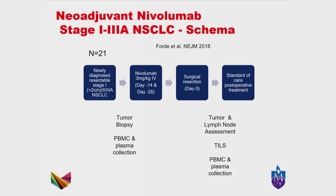So just to give an example of what's been happening so far, very little has actually been published with surgery and immunotherapy. The first paper, which has been mentioned before, was in the New England Journal of Medicine, where they gave the patient a couple of cycles of nivolumab and then did the resection, and they showed quite high rates of tumour response that we don't even see with standard neoadjuvant chemotherapy, and that was just in single agent. So we had minimal side effects.